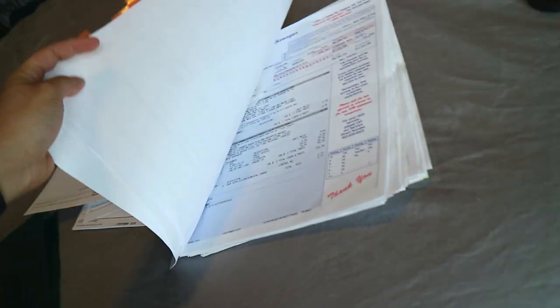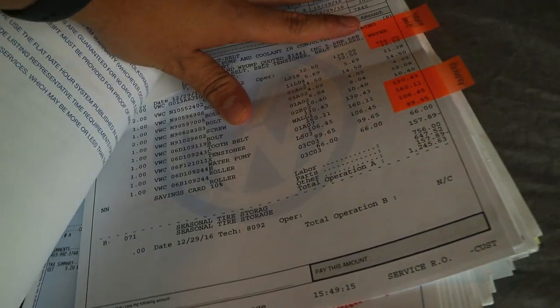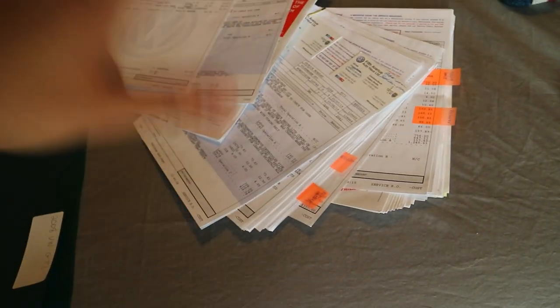For example, I will try to find it, but first of all, she did her timing belt. Here it is. She did her timing belt about 40,000 kilometers early, before the recommended inspection date. Keep that in mind. And she paid $1,500 to get that done at a Volkswagen dealership. Just outrageous.